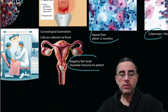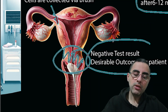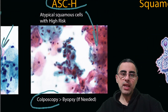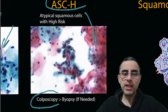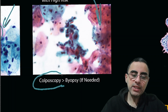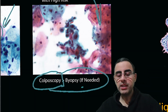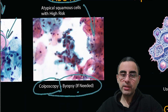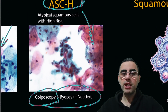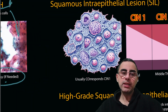Colposcopy means examining the cervix more closely. The cervix is the lower part of the uterus. You can see this is the uterus, this is the lower part of the uterus, and it is the cervix. Colposcopy means visualizing this part of the cervix closely. So colposcopy is recommended when there is ASC-H, or atypical squamous cells with a high degree of dysplasia. During colposcopy, the doctor can also do a biopsy if needed, if they find an abnormal part or abnormal tissue. So ASC-H requires colposcopy and biopsy. According to the colposcopy or biopsy results, we will decide the next steps.